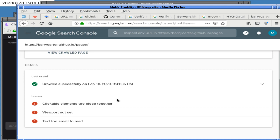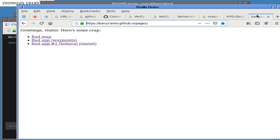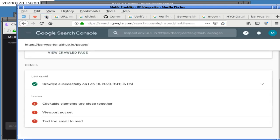I think that's really the issue. I don't care if I'm mobile friendly or not, but I dislike having red exclamation points, or I guess white exclamation points with a red background. Pisses me off. Okay, so we need to fix these two, and we'll have the incidental effect of making it mobile friendly, but the more important effect of getting rid of these stupid exclamation points. Okay, so the clickable elements too close together, I could sort of see a way to fix that. But the other stuff, I have no idea what the hell it means.